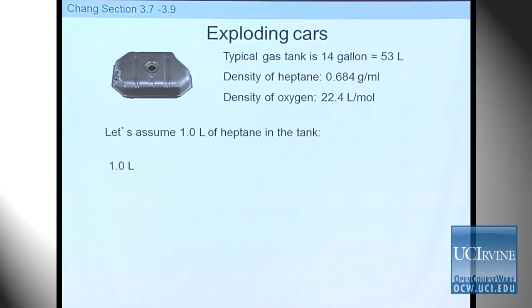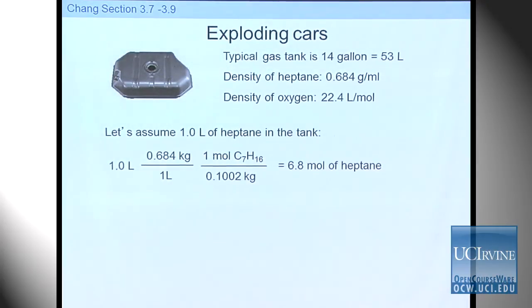1 liter of heptane in the tank. I do the same calculation, I want to see how many moles I have. 1 liter times the density gives me mass. Mass divided by molar mass gives me moles. I complete this calculation, I find 6.8 moles of heptane. That is the quantity of heptane.